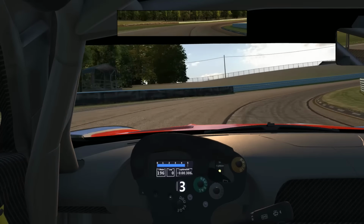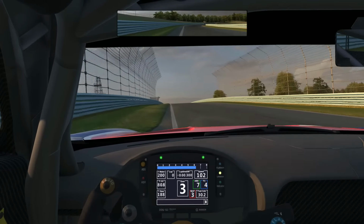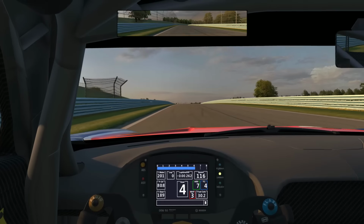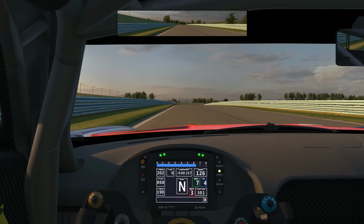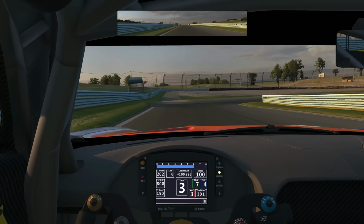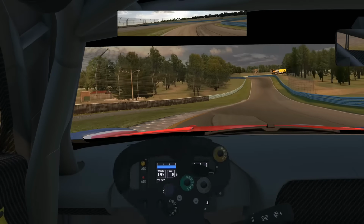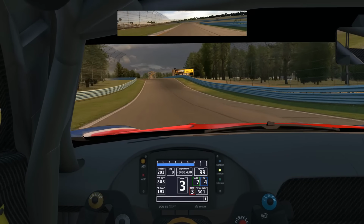Okay, apparently that's not a second gear corner. A big update that they did all around with all the sounds is you can actually hear the transmission rock, and I just love that. I honestly think this is one of the best updates iRacing has ever had since I started about 2 years ago.